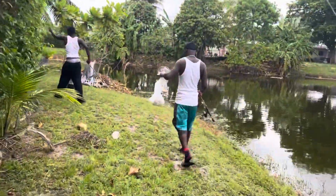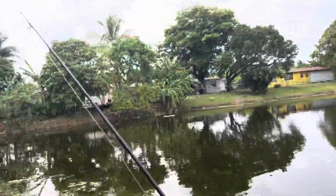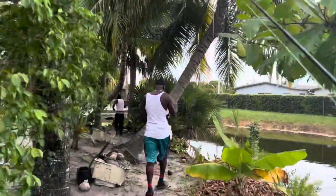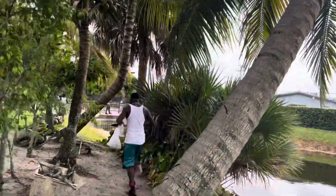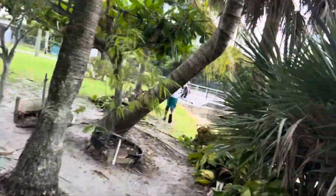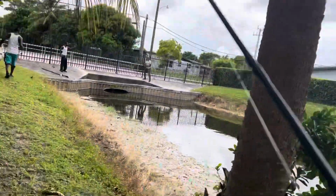All right, guys, we're back. We got more fishing poles, more bread. We got a net. Yo. Whoa. What do you see, Ninja? He's on. Oh, Ninja's on? Oh, snap. Oh, wow. Oh, there's ducks. Hey, Mr. Duck. Wait, what? It's a giant snook. It's a snook? Yeah. No way.